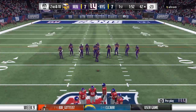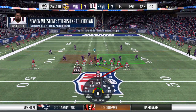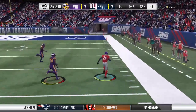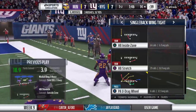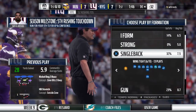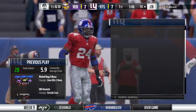Second down now after the incompletion. Watch the screen. Pass. Now they try the right side here, and some room to roam now. That one 28 yards on the ground. This has been a good drive so far, and it's been the running game for the most part that's powered them down there. Another nice burst there, picking up a first down. Now it's 1st and 10, as you said, in the red zone.